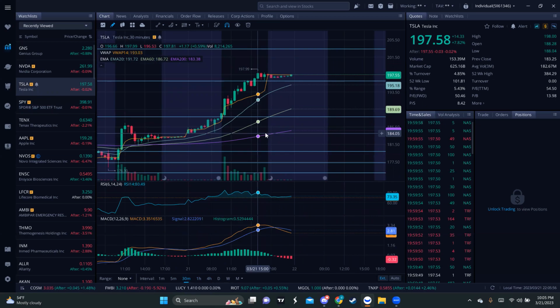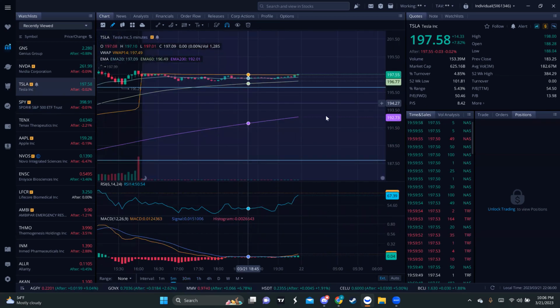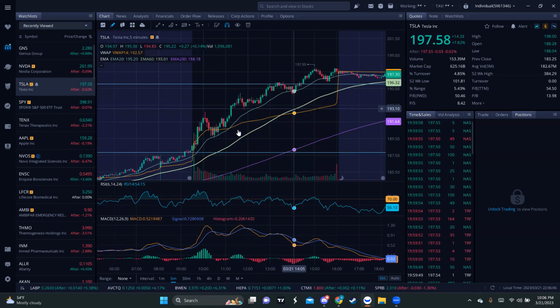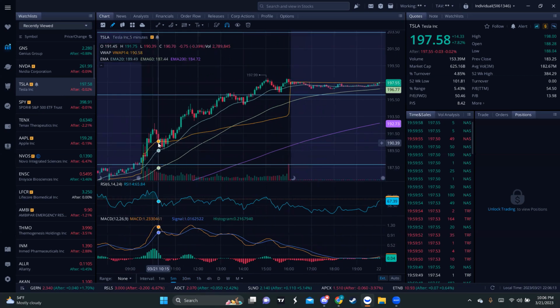Tesla definitely had an insane day. This is actually another huge piece. There were insane gains on this one. If you understood how trend lines work, how your indicators work, you could have actually rolled Tesla from the 190s to 190. That's almost like a $9 move, $10 move, depending on where you got in, right?